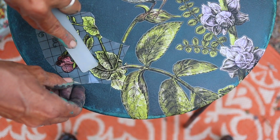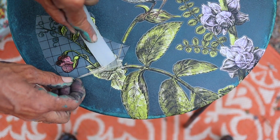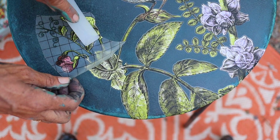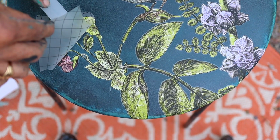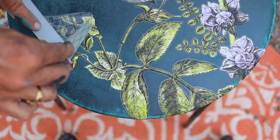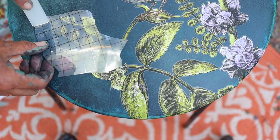You can use them right out of the package, but I like to cut them up and fit them back together like a puzzle. I think it looks more organic this way. Jamie, on the other hand, just takes them out and puts them on. Not that there's anything wrong with that.